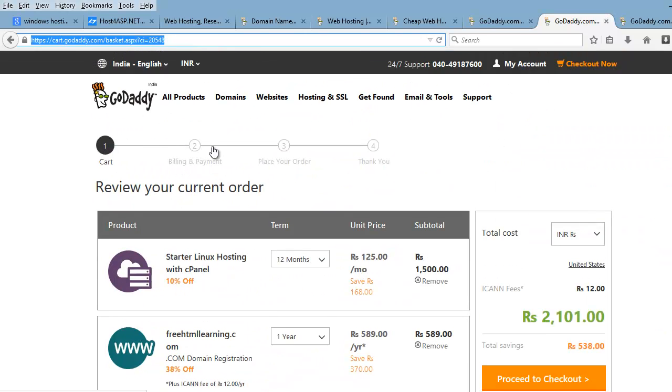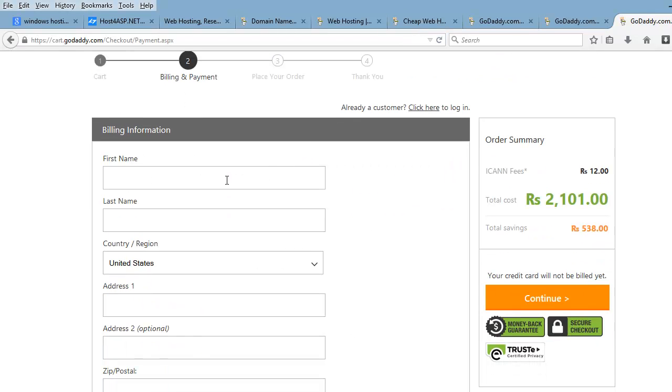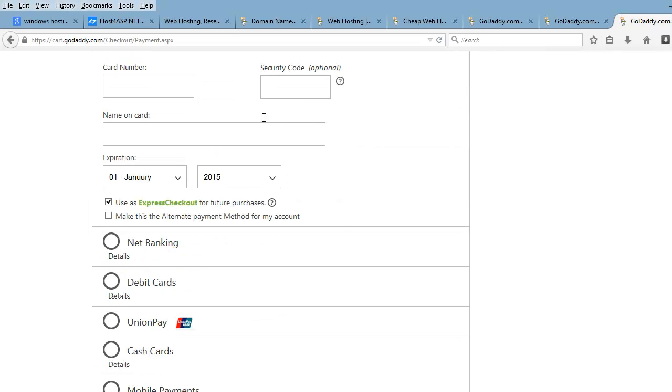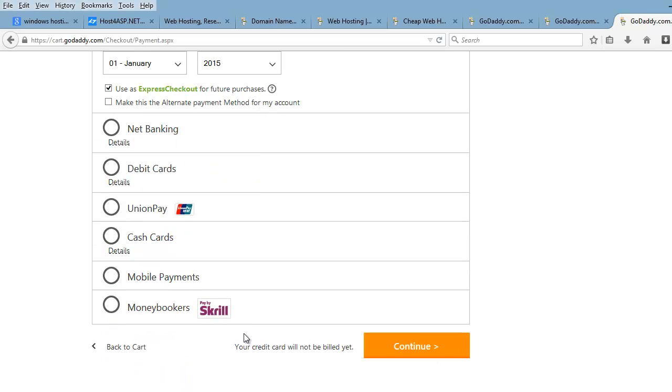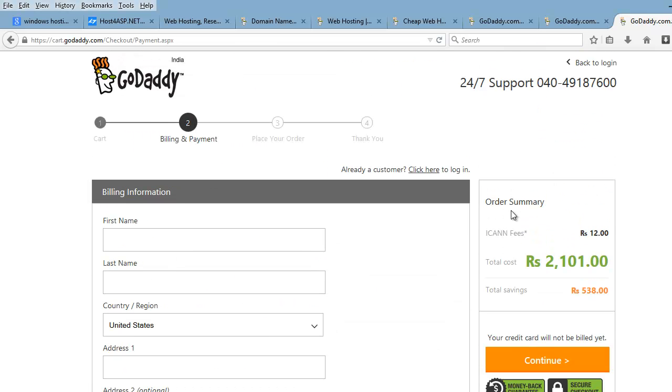Next I'm going to move to the bill and the payment, which is right here, and over here GoDaddy expects a lot of things from me: where I'm from, what I do, my phone number, my email address, a lot of things, and the payment as well. In the end it tells you your card is not billed yet. It means whenever you say continue, it will take you to their respective banks where you can pay, right? So GoDaddy is making sure the customers don't feel like the money is going to be taken out right away.